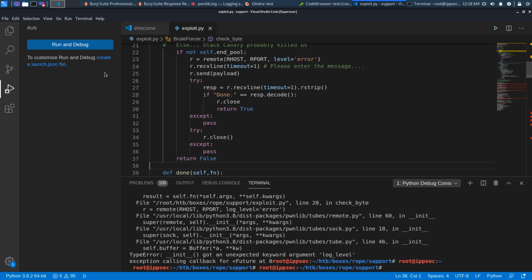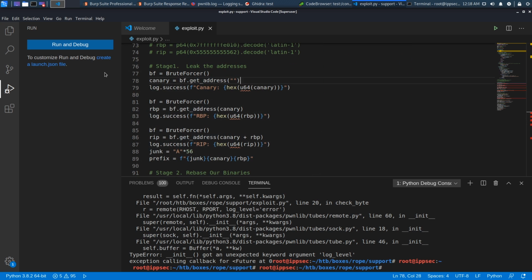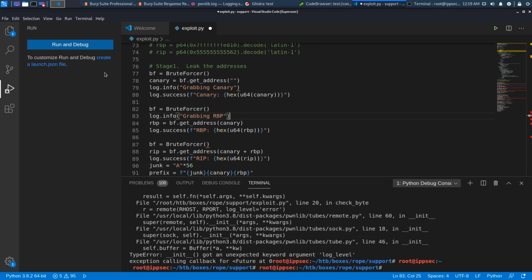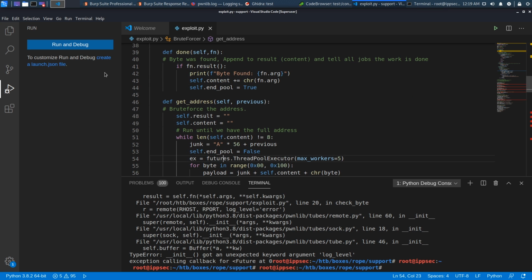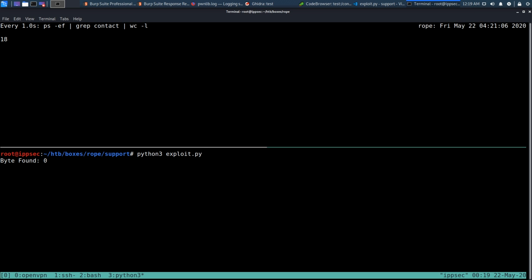And I want to definitely put this comment back. And we can do right here, log info, grabbing Canary. This will be grabbing RBP. And this will be RIP. So let's now change the workers. Let's just do 2. This should definitely be safe. Guess we can run this again. Found the first byte as 0, so that is definitely good. For some reason, the logger didn't work. I guess maybe we're not at informational level.